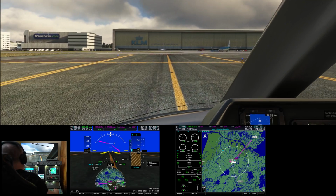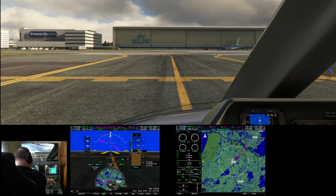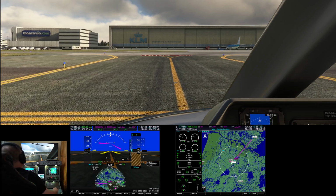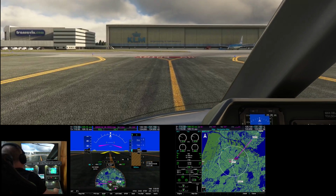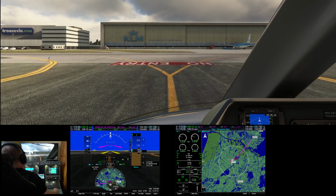Flyer 10, clear of active. Flaps up, landing lights off, strobe lights off. Ground on 121.55. Good day. Ground on 121.55, Flyer 10.